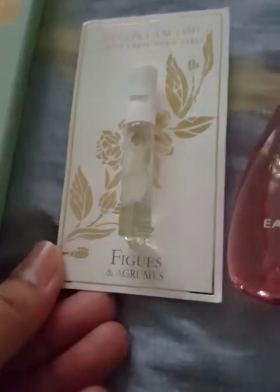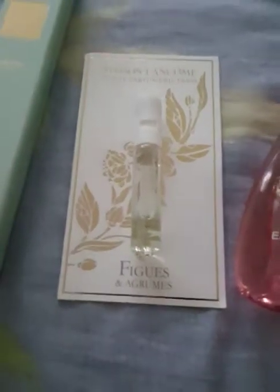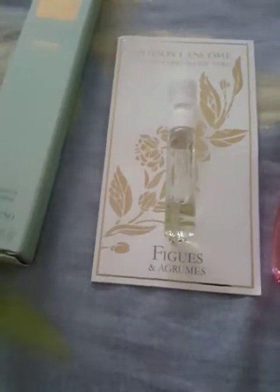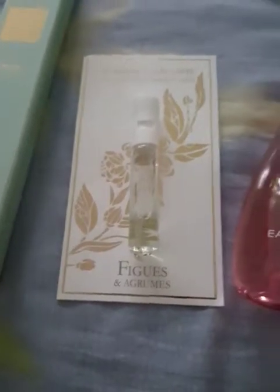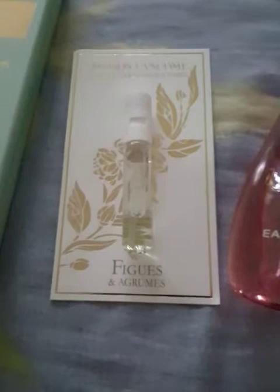However, when it slowly dries down, it performs very well on my skin, and the scent of fig slowly turns from a green fig into a ripened fruit kind of smell, which is what I really enjoy. And so are the citrusy notes there.